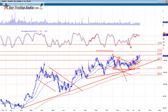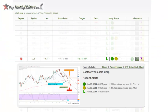So again, of the indicators, the foundation is the HPS. I'm going to show you that in a second. See if I can show you that.